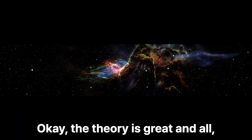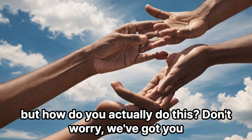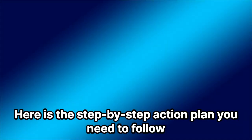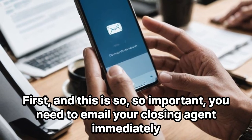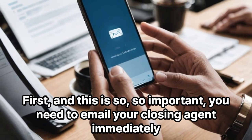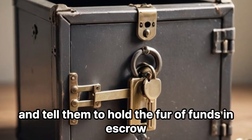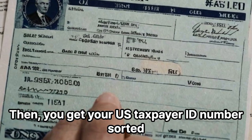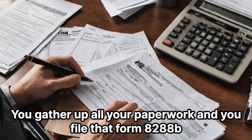Okay, the theory is great and all, but how do you actually do this? Don't worry, we've got you. Here is the step-by-step action plan you need to follow. Here it is, your 4-step playbook. First, and this is so important, you need to email your closing agent immediately and tell them to hold the FIRPTA funds in escrow. Then, you get your U.S. taxpayer ID number sorted. You gather up all your paperwork and you file that Form 8288B.